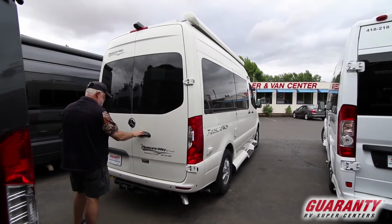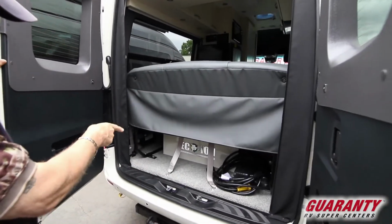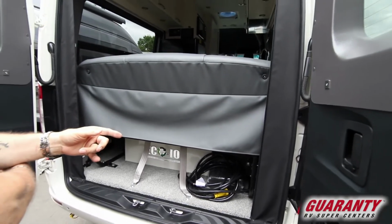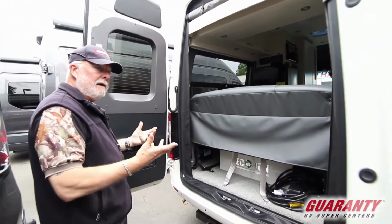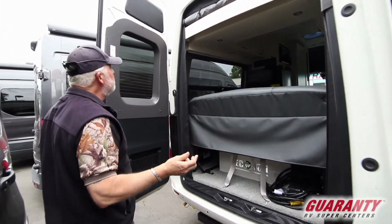Trailer hitch. There's your lithium battery in the back. It's a 200 lithium system. Your power cord, and then your flat tire repair. That way you can shoot the juice in there and put air in and get to where you're going. They have roadside assistance, of course, where you can call in and you'll be taken care of.